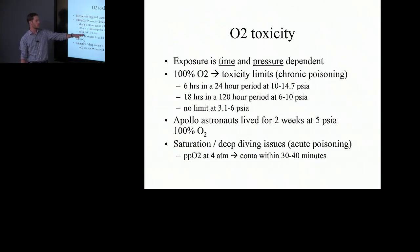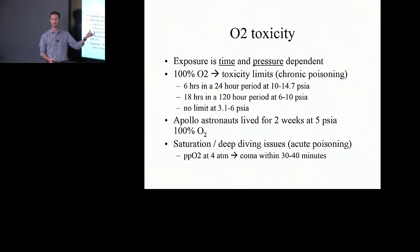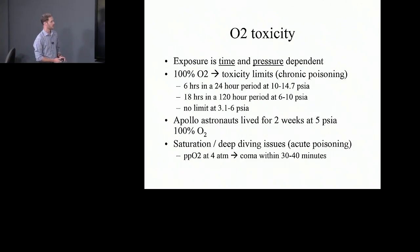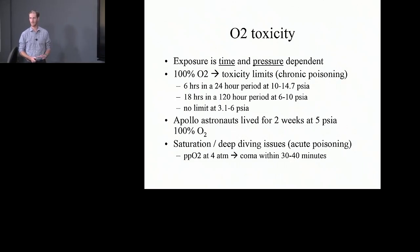And you're generally okay if you have a low enough pressure, so 3.1 to 6 PSI, so less than about half of an Earth atmosphere. Even if that's 100% O2, you won't have oxygen poisoning or oxygen toxicity. The Apollo astronauts, for example, lived for about 2 weeks, including transit, their time on the lunar surface, EVAs, and so forth, at 5 PSI and 100% O2. So it certainly can be done, but you don't want to push too much beyond that. You certainly don't want one atmosphere, 100% O2 for days or weeks on end.